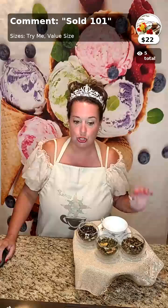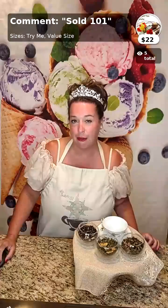But all 4 of these teas do have caffeine. Let me scroll to the very, very bottom. Let me just say that I do have a dessert tea bundle that's completely caffeine free.